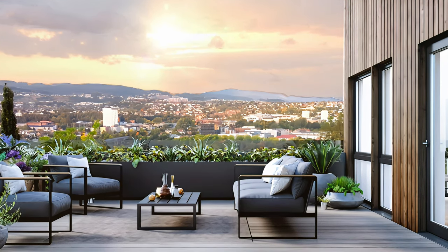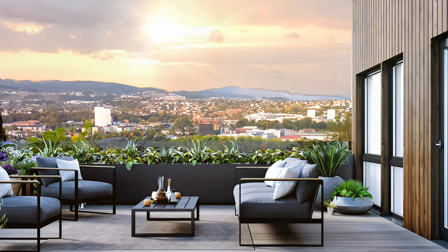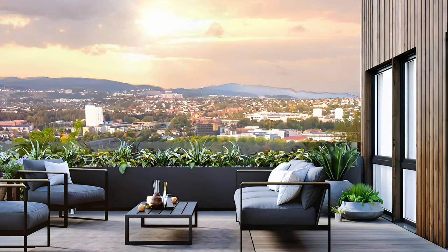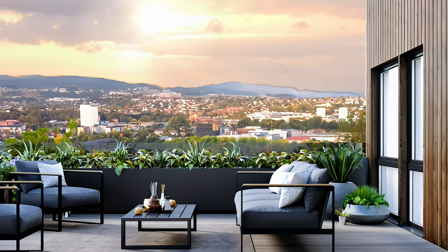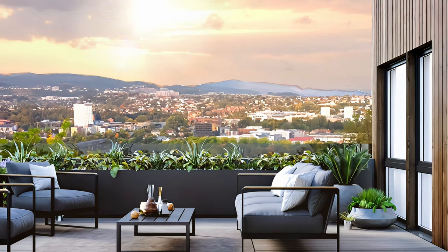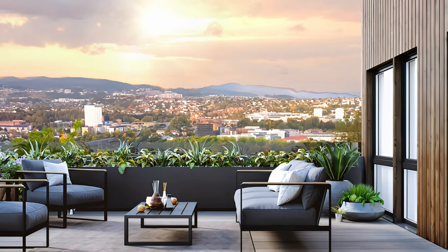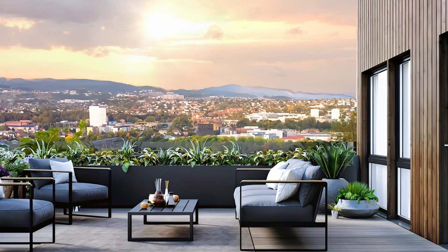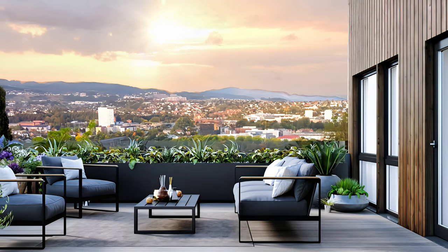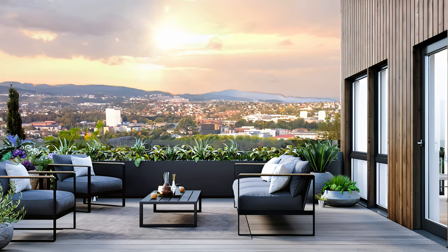The balcony terrace depicted in the image is a modern and inviting space. It offers a spectacular view of the cityscape with mountains in the distance all under the enchanting colors of a sunset. The terrace is furnished with two comfortable chairs, with cushions, perfect for relaxation, and a small table set with refreshments. Potted plants are strategically placed, adding greenery and enhancing the overall ambience of tranquility and luxury. It's a space that seems ideal for unwinding after a day's work or for enjoying a peaceful evening outdoors.